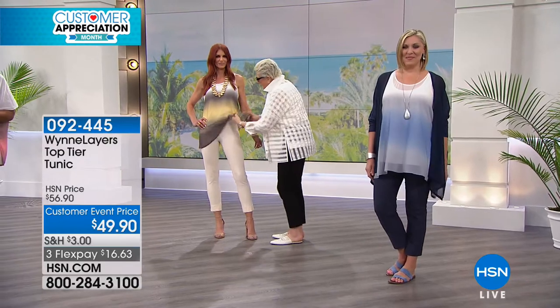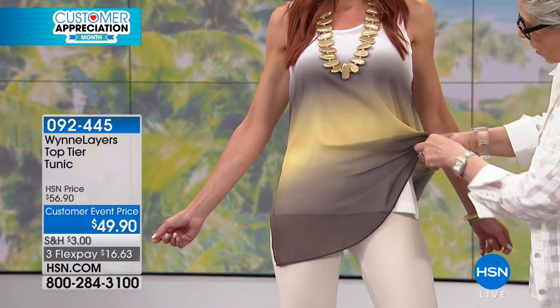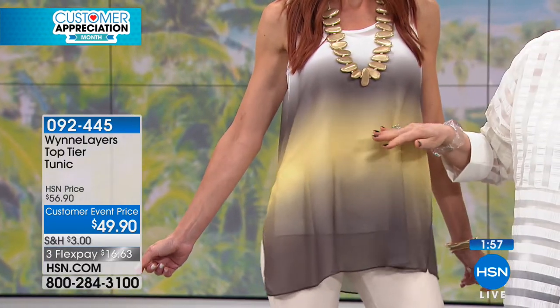You can tie these pieces and they just are so much fun. If you want to wear them solo, you can tie them. You're going to put little cropped sweaters over it. You're going to be able to take a little piece like the one I'm wearing and layer that under it. There's a million different ways to wear these little pieces and you just start layering.